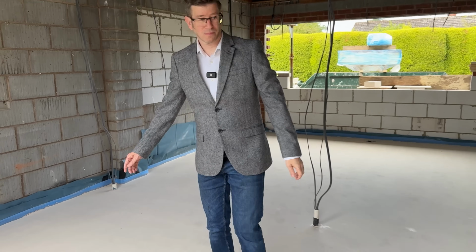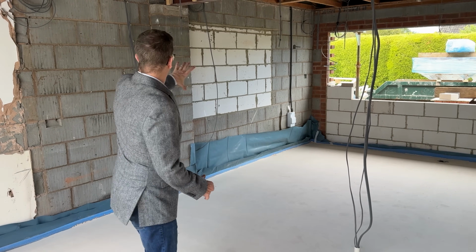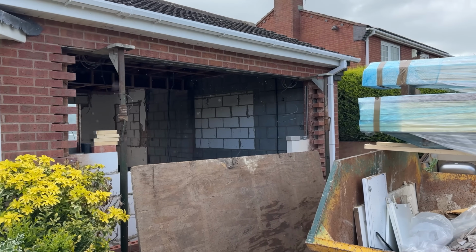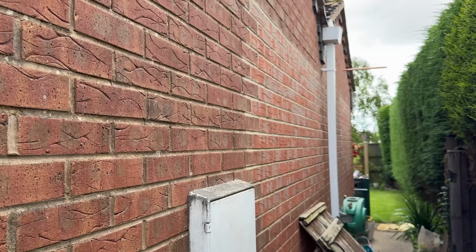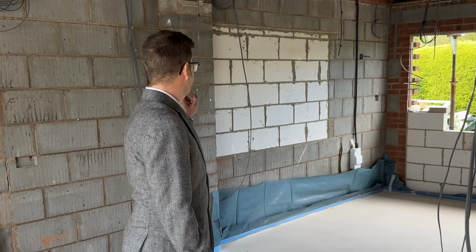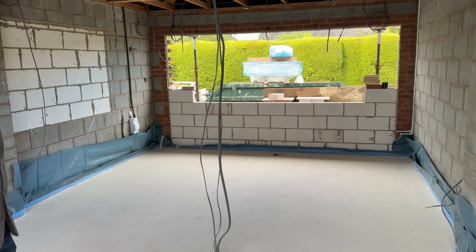Okay, so since we were here last, about 3.5 weeks ago, the things that have changed is some block work. All the windows have been blocked up with the block work, and on the outside they've been stitched in. They cut out the original bricks rather than just filling in where the lines were. So in time, when the mortar dries, it will probably start to settle down and all look quite original. So they're done.